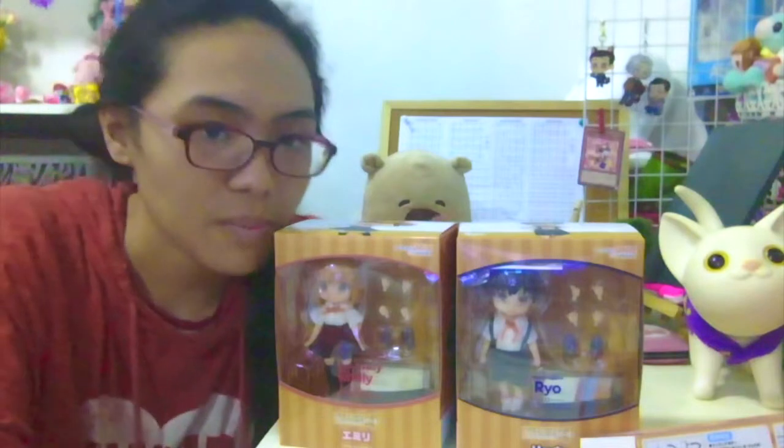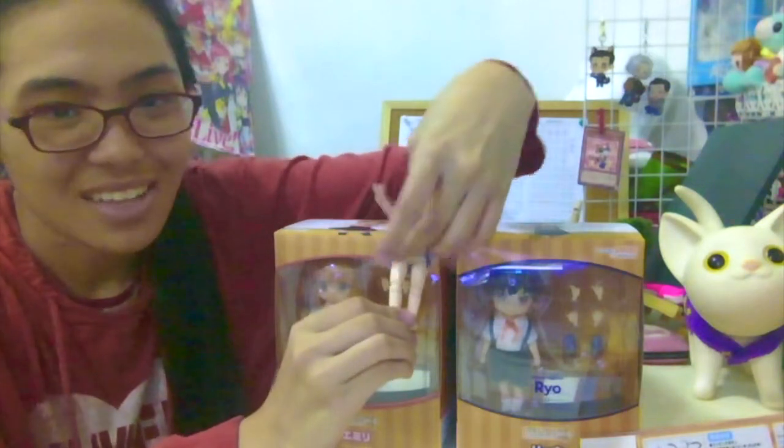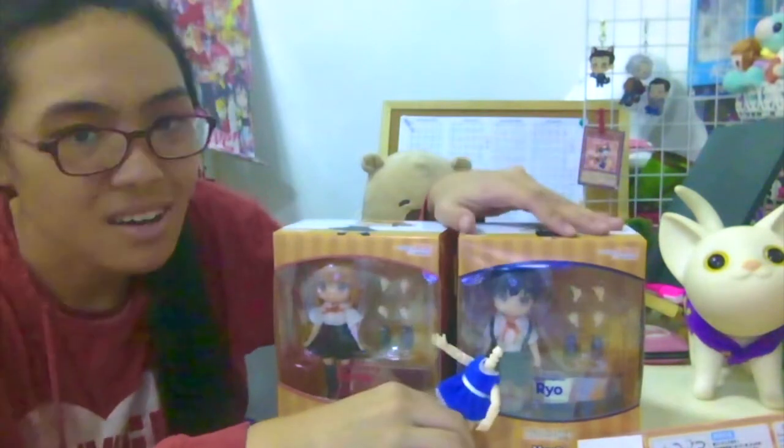Alright, let me just get the other Obitsu body. Okay, so I got the body. It's still wearing the Sylvanian Families dress, which is too short. Let's see. I guess I should take it out for scale. Unpackaging.